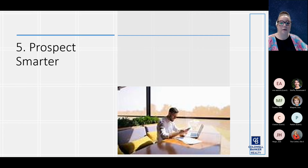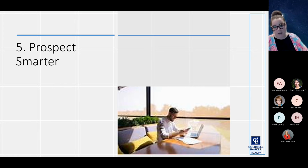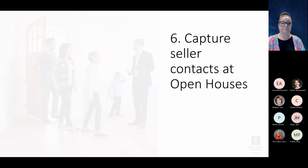So if you know your demographic and you know your area, you can prospect smarter. You don't have to worry about spending thousands of dollars on postcards in that neighborhood, because you know those aren't going to be a good ROI. So you can use tools like Cole Realty Resource. You can use the tax records to look up all those individuals in that neighborhood, get in front of them, and get involved in that community.